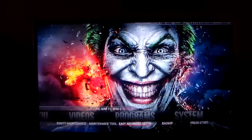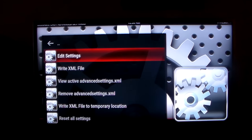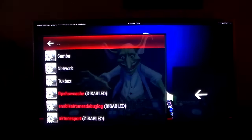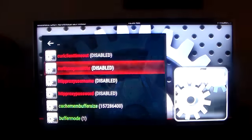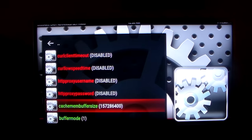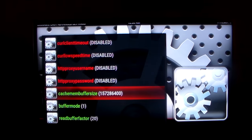You go to programs, you go to Easy Advanced Settings. This is for the buffer fix, okay? Right now, this buffer fix is only set for the Amazon Fire TV stick. We're going to set it for the Google Android. So we're going to edit settings, network settings, and then you're going to go to network. See, there's three green links at the bottom here. This one says 157,286,400. That's for the Amazon Fire TV stick. The buffer mode always stays one. The last one is 20 for the Amazon Fire TV stick or box. Also the same thing up here for the box. Now let's change it to the Android boxes.